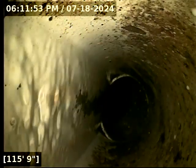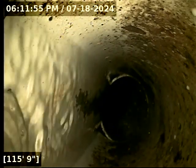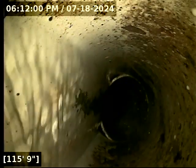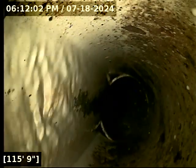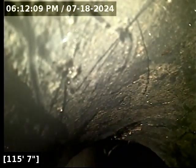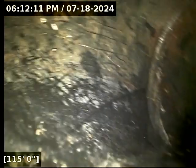That offset joint there, it's not the world's craziest offset, I'll be honest with you. We're probably only talking maybe 3/4 of an inch. But at 117 feet out, with the bends and stuff we've gone through, I have no leverage to jump over the top of it. So anyway, it's right where the line switches to 6-inch diameter pipe.